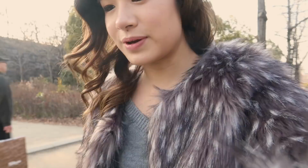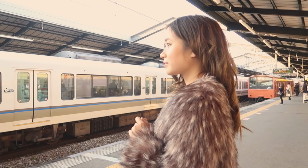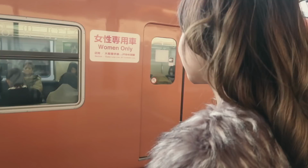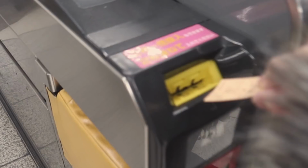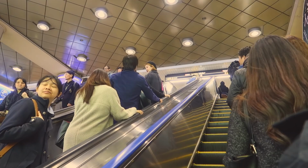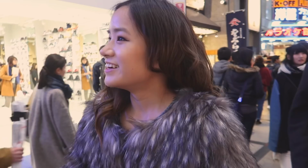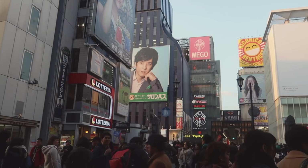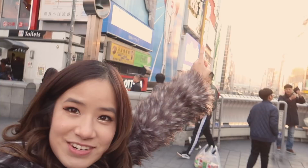We are going to go back to the train station now because we're going to head to Namba. Now we are going to take the train to Shinsaibashi, which is a long shopping street in Osaka. So many shops here, I can't wait to eat some food. When you're in Osaka, you have to take a picture with that glitter man. I'm gonna do it again.